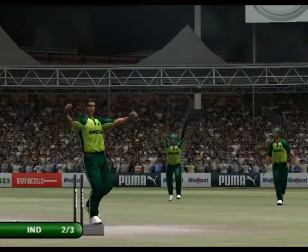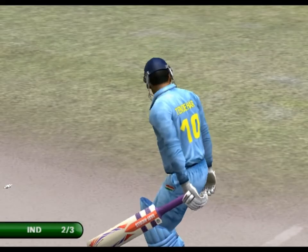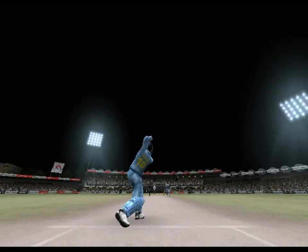Out. Totally deceived him with that. Beat him all ends up. I mean, you don't see better than that. We can have a look at that again.